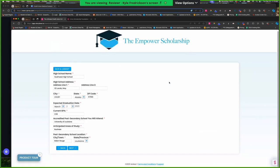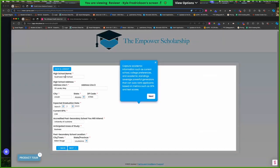Again, I talked about the modern experience. It seems like a very small thing, but there's the save and log out function. We can't expect the applicants to sit down at one time and do this. We want them to be able to save, log out, come back later. On that same note, if you're marketers, you want to track conversion rates. So you definitely want to know how many people have started these processes, who they are, how far they made it, and send them built-in reminder messages.